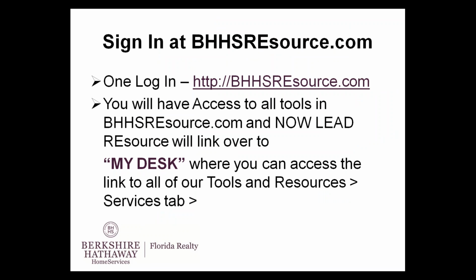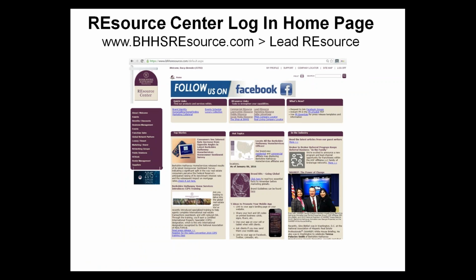To access and edit your Prima site, you just go to bhhsresource.com and click on Lead Resource, which will take you over to the dashboard called My Desk. Right here, when you click on Lead Resource as a Prima agent, you're going to have an added tab under Services called Website Administration. Once you click on that, it will log you in to be able to edit your website.